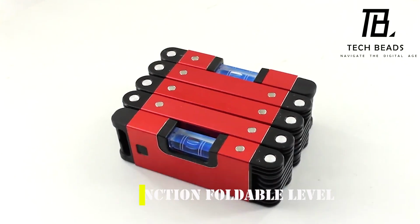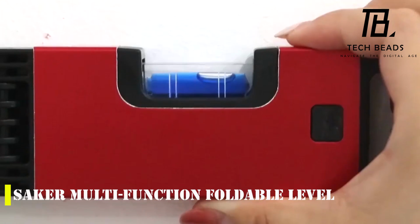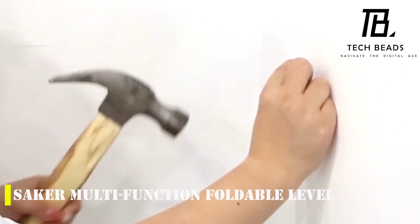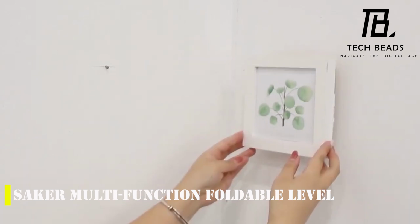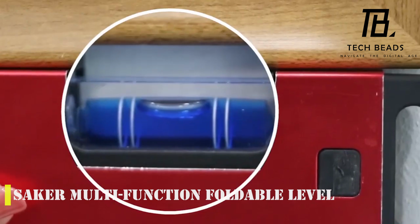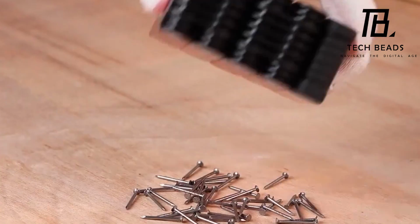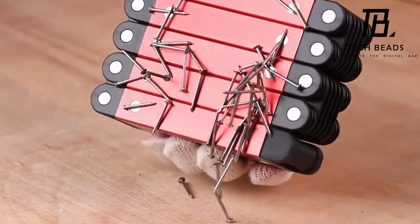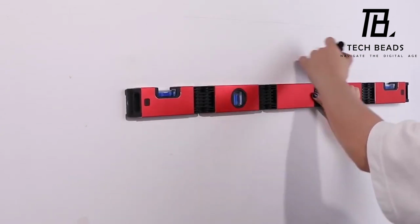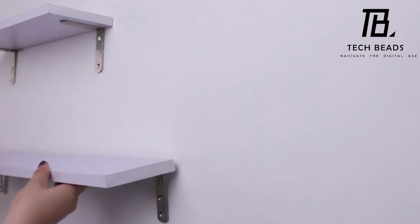The Saker Multifunction Foldable Level is a unique construction tool that offers convenience and versatility. By making a traditional construction level long and foldable, the manufacturer has created a product that can be sold for $44. This level is made of high-quality materials, including aluminum profile, ABS plastic, and thermoplastic rubber, which make it durable and long-lasting. This tool is a masterpiece of engineering and unfolds from 15 centimeters to 71, making it easy to use in a variety of settings.